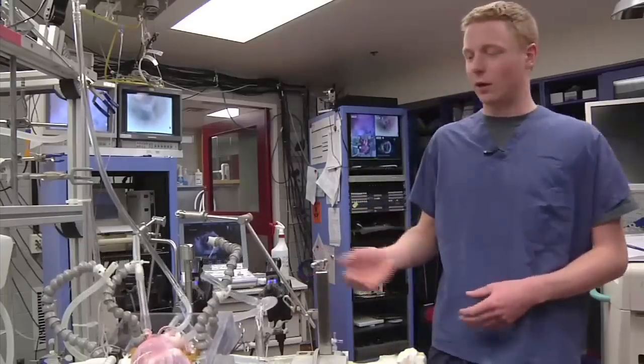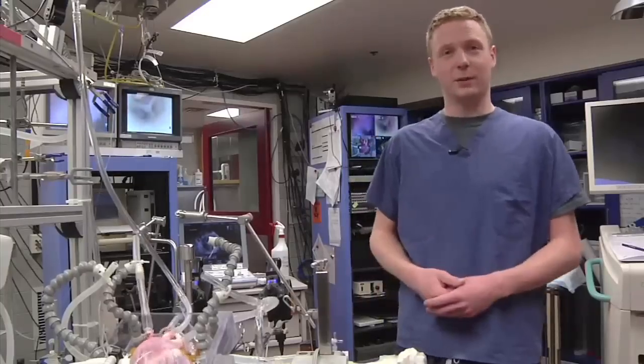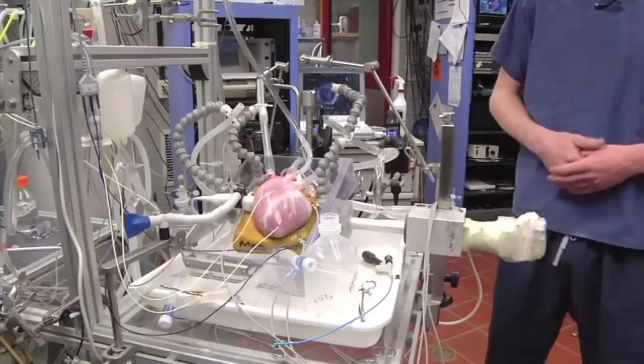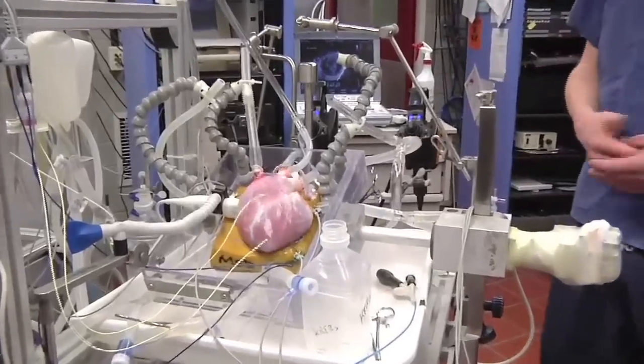This is an isolated swine heart. I work predominantly with isolated human hearts that we get from organ donors. Those hearts are not deemed viable for transplant, so we take those hearts and we do research on them. The idea is to replicate the physiological conditions that the heart will be in the body.